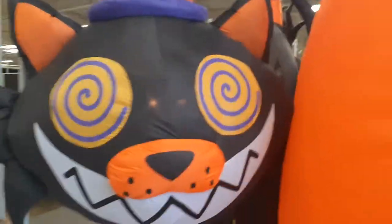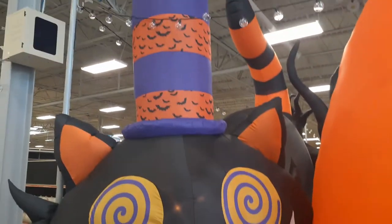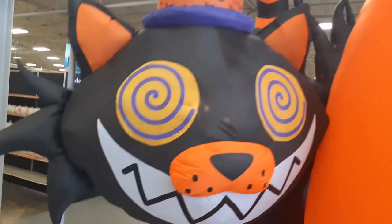And we're gonna go around the corner here. We got some more. Crazy cat. That's freaking cool. That's big too, man. Gigantic. If you got a big yard, they're perfect. Look at the size of that cat. He's gigantic.